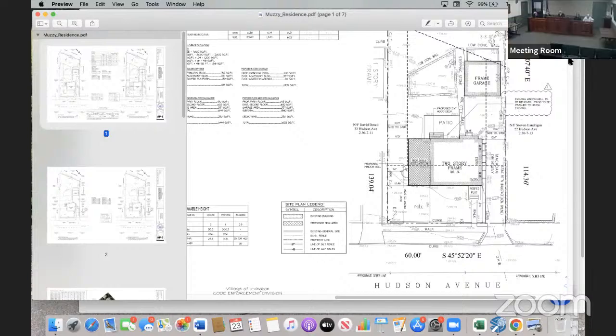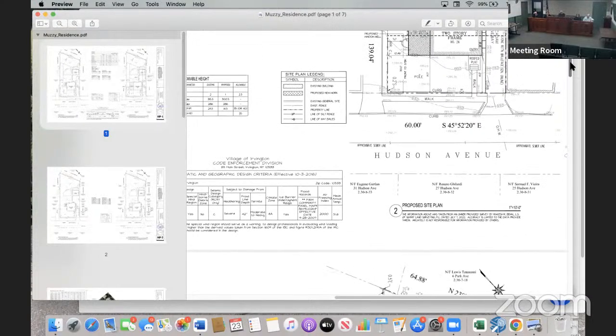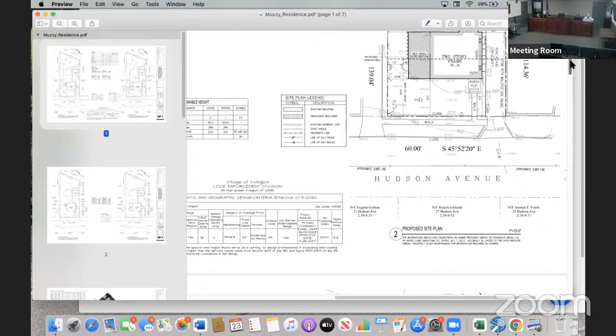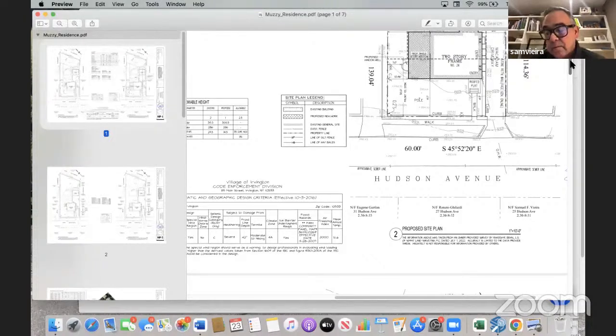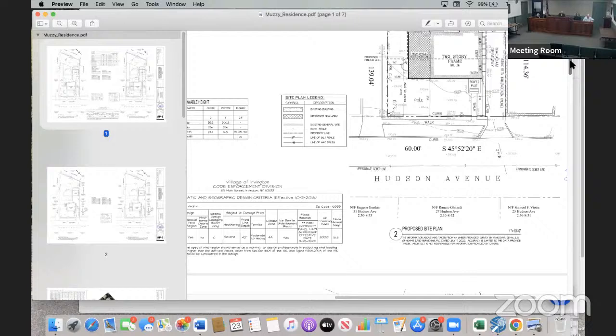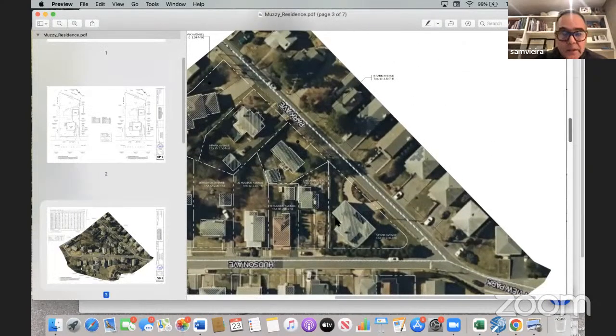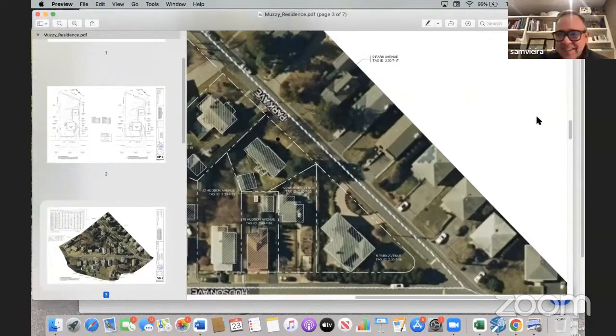Okay, what was the 25.3? Yeah, I wasn't understanding that number. That is the total percentage of the coverage of the whole lot. So we're allowed to cover 21% by code. Effectively, what we're proposing would bring it up to 25%. Okay, gotcha. All right, so tell us about the neighborhood. They made you do a whole big study about this. Yes, lots of time invested in this.